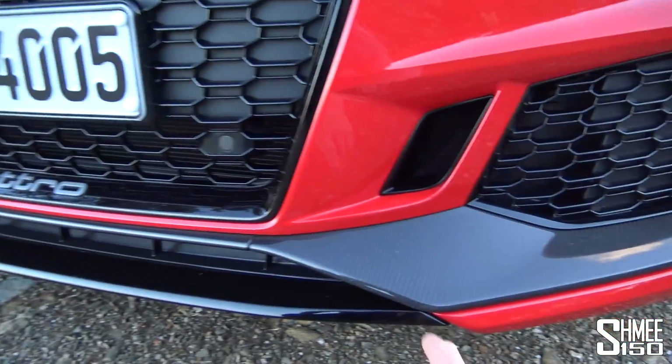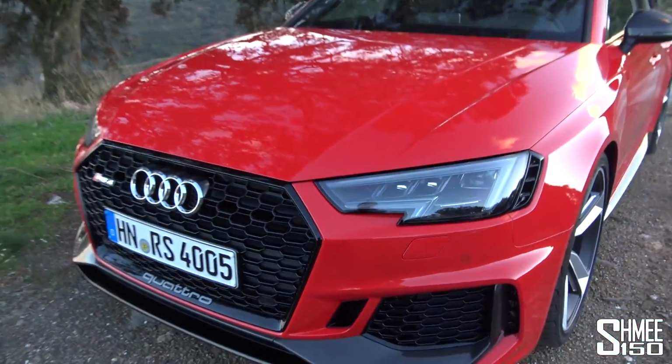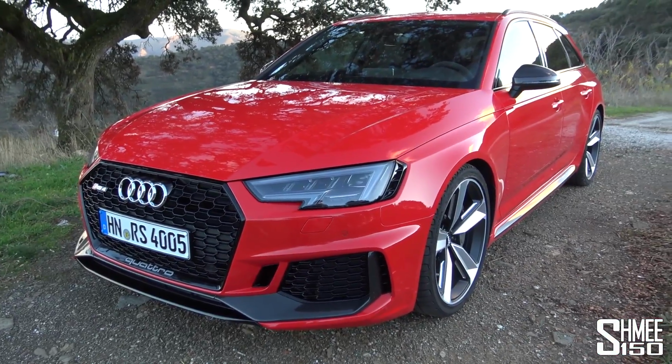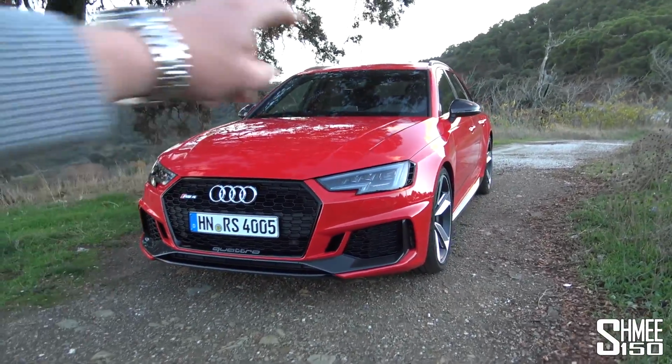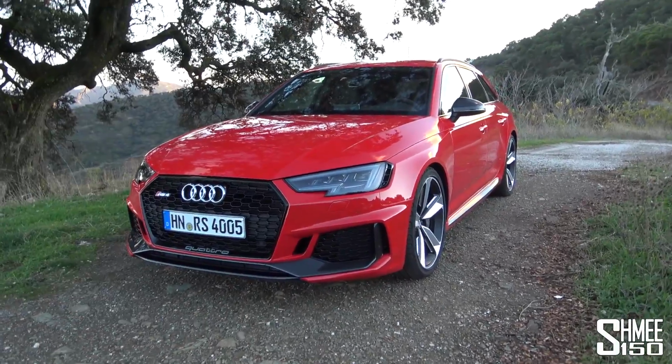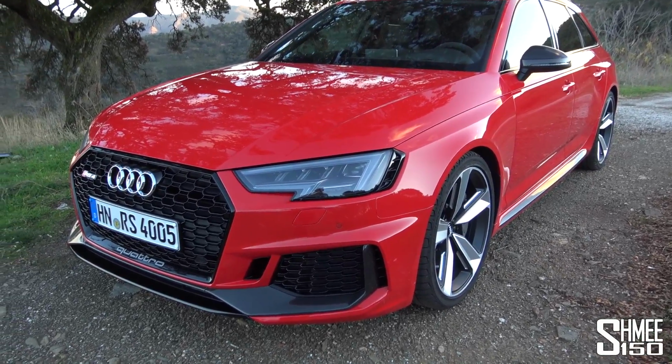And this particular car, you will notice, is very heavy on the carbon fibre. It is a carbon edition version of the Audi RS4, so it costs about £10,000 more than the regular, but with that you get the RS Performance exhaust, you get all of the carbon exterior components and interior, and a number of other parts of the specification included as well.